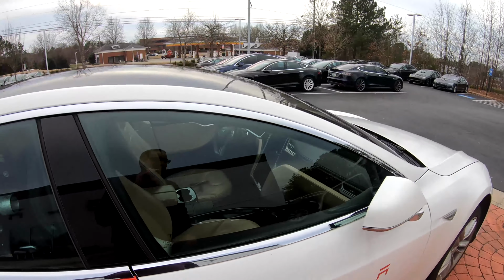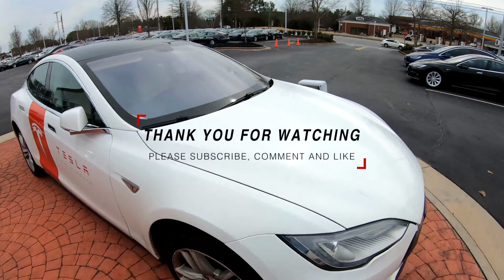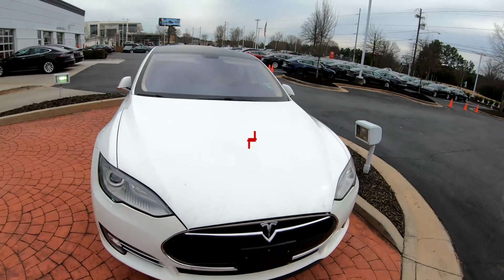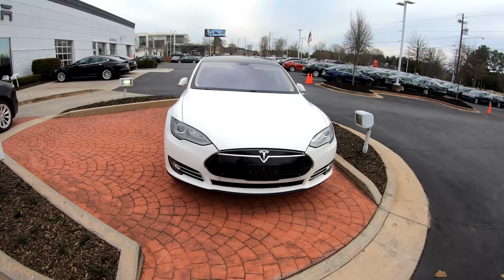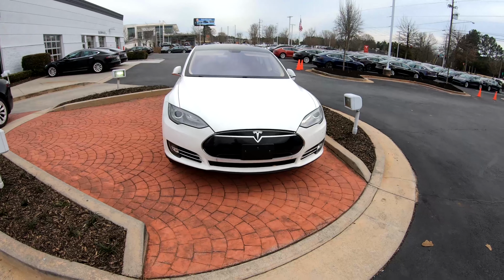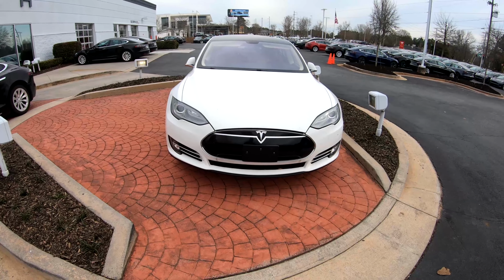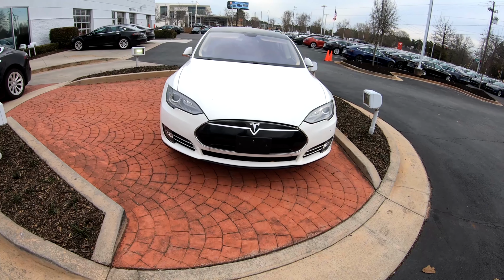Nifty. So, there you have it. Tesla mobile service vehicle. I imagine the front has probably got some stuff in it too. Look at that. So yeah, it does look like they use the CPOs for sure, because no Autopilot. It does have front parking sensors.